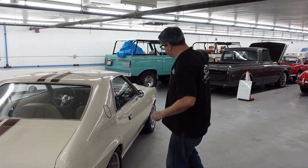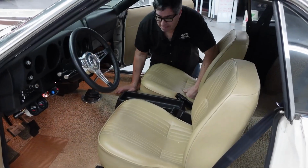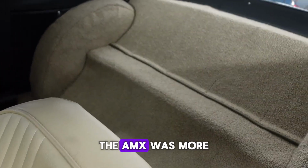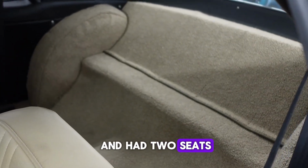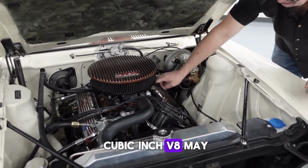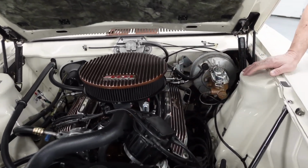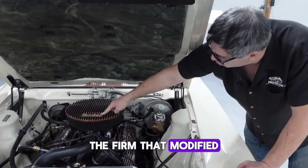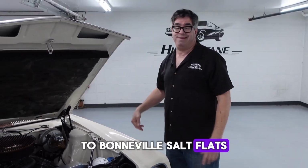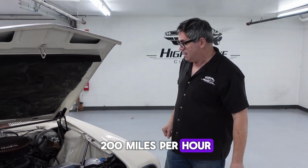In comparison to the Javelin, which was longer, could accommodate 4 people, and was categorized as a pony car, the AMX was more of a sports car and had 2 seats. A 325 horsepower 390 cubic inch V8 may power the AMX. According to Breedlove, the firm that modified the vehicle, a heavily modified AMX was driven to Bonneville Salt Flats and reached speeds of 200 miles per hour.